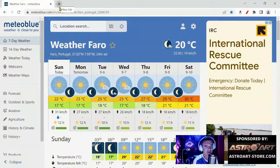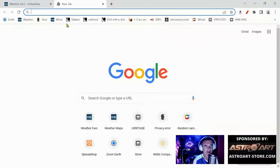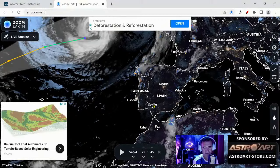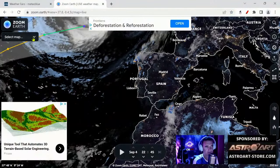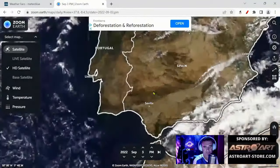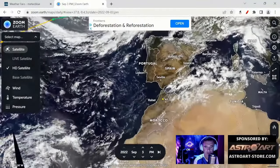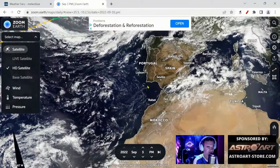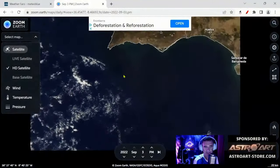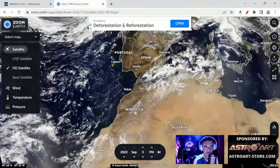I can see that most of you have good weather. Let me see the NASA site, HD satellite. Okay, we have a bit of thin clouds here. We barely see them because of this.